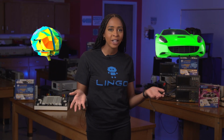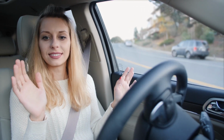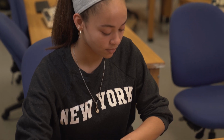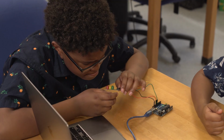Today, we'll be exploring artificial intelligence and cars. That's right, the technology used in self-driving cars. At LINGO, we help you understand that technology is a language that you can learn and that you can use for all sorts of fun and exciting projects that apply to the real world.